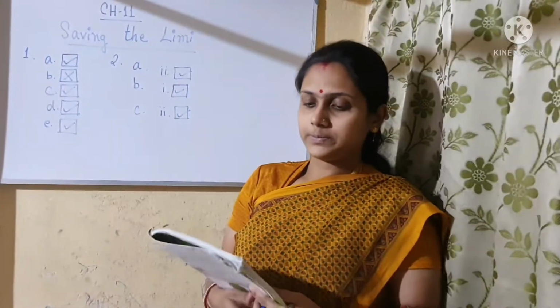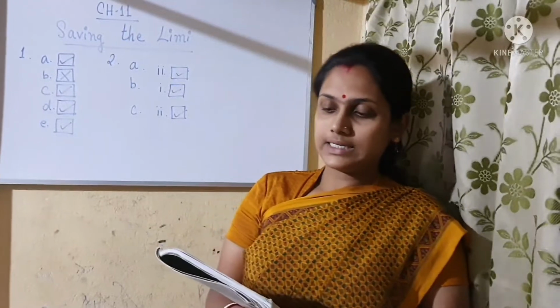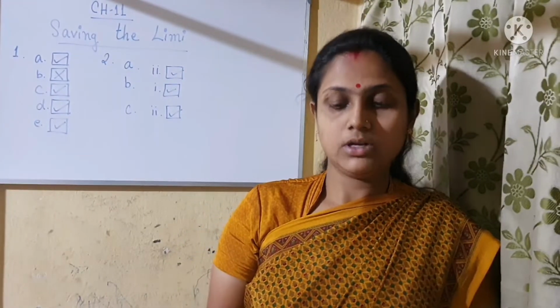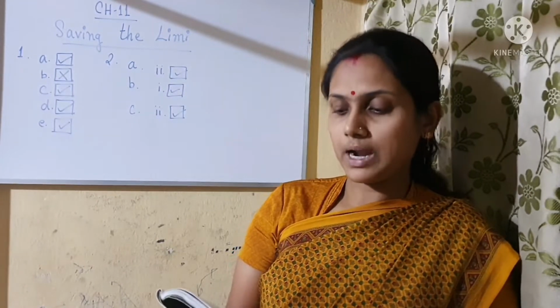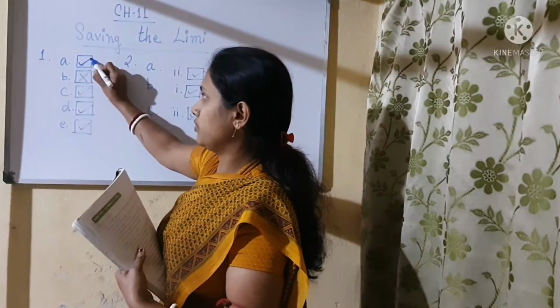Okay, so number 1. Put a tick against the sentences that are true and put a cross against those that are false. Number A. Daju and grandmother took care of plants and trees. Daju and grandmother, both of them took care of plants and trees in the story. Yes, they took care of the plants and trees. So, you put a tick mark over here.